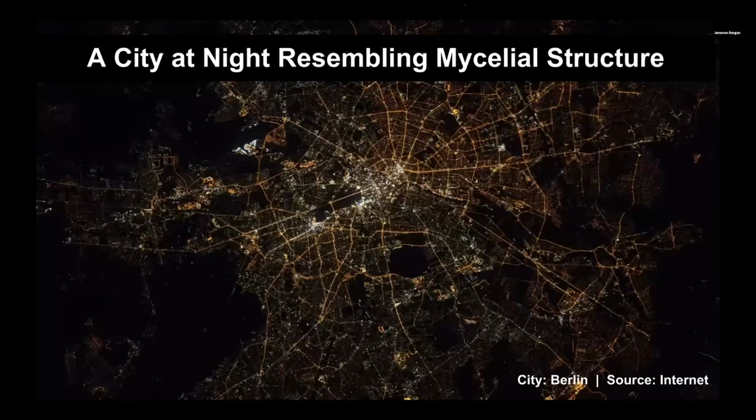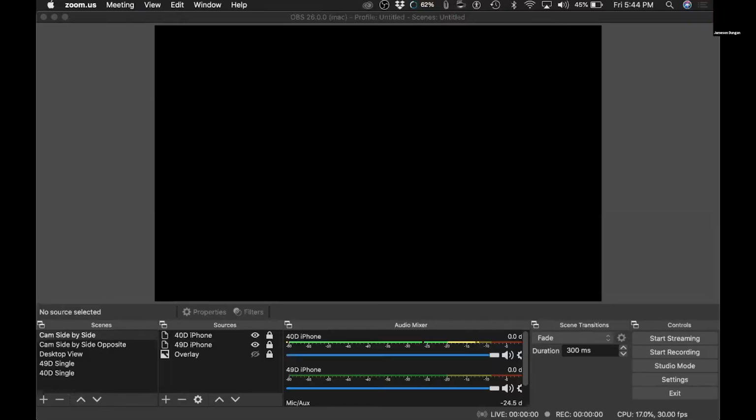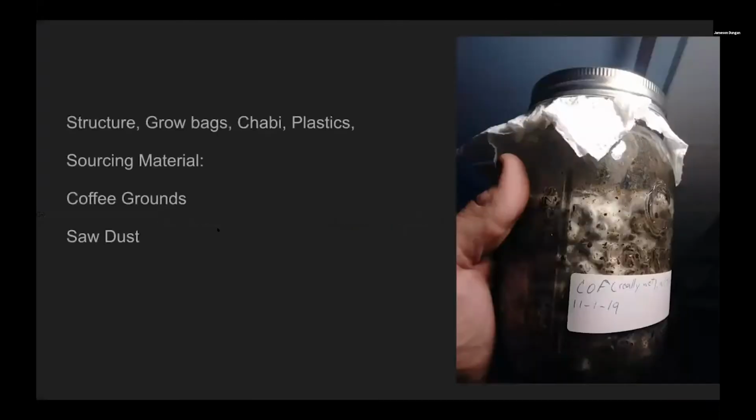Yeah, why don't we keep rolling through the slides. Next we'll talk a little bit about sourcing actual materials as growing substrates to put into the autoclave and work with and grow your mushrooms and funguses on. So here's Chabi.